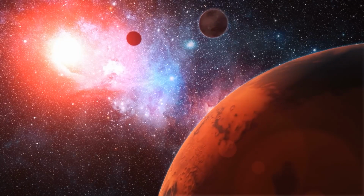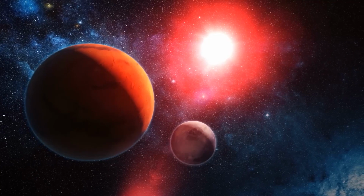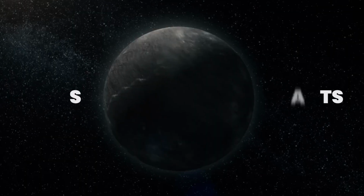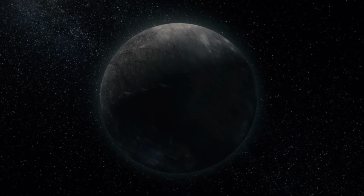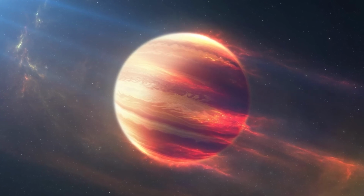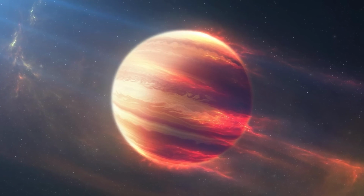Kepler not only focused its efforts on finding potentially habitable planets. In fact, the bulk of its discoveries were strange worlds not suitable for life, but fascinating nonetheless. Like the gas giants, planets composed mostly of gases, such as hydrogen and helium, with a relatively small rocky core, also known as hot Jupiters. These planets orbit extremely close to their parent stars and are abundant in Kepler's data.